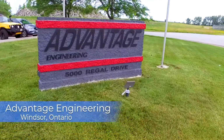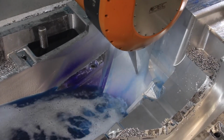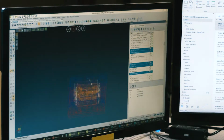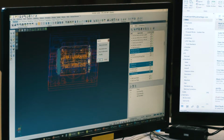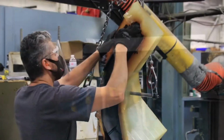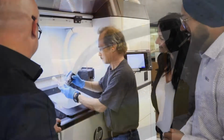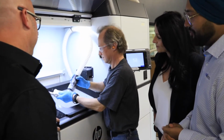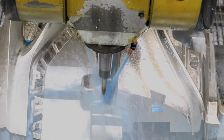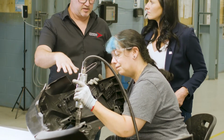Advantage Engineering, located in southwestern Ontario, is an example of one company that is keeping well ahead of the competition. By collaborating with CAD Micro, the Advantage Engineering team is able to design, simulate, and manage any project with confidence. For example, by combining injection molded parts with 3D printed components, they are building assemblies right here in Ontario that are stronger and built faster than their traditionally made counterparts.